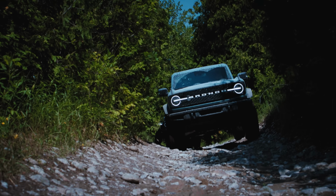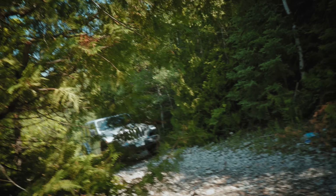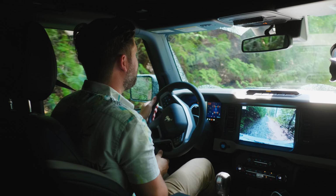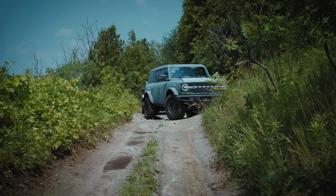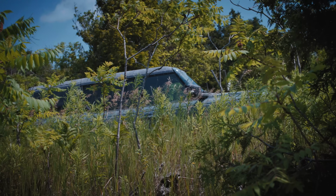And the first thing I noticed about the Bronco was it's not as dainty as the Wrangler. This feels wide. Last time I was coming through here, it was in our 4Runner, which is our camera car right now. Didn't feel this wide. Okay, yep, up a little hill. There we go. Oh yeah, this is easy for the Bronco, easy.